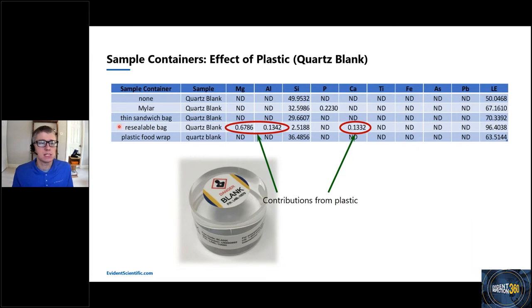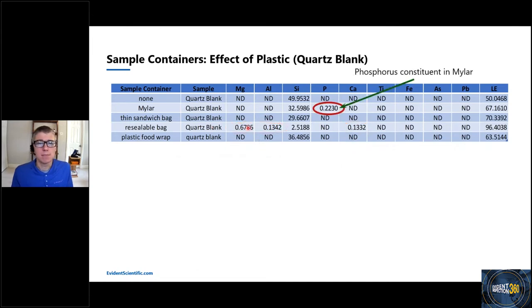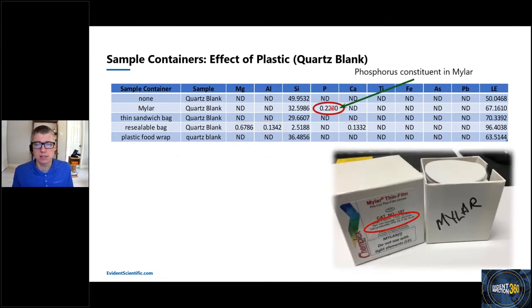First of all, you take something like a resealable bag, and by resealable bag, I mean something like a Ziploc bag, moderate thickness plastic here. Quartz should be about 50% silicon and about 50% light elements from the oxygen by weight. But when you test through this resealable bag, we're actually getting magnesium and aluminum and calcium reported, because we've got magnesium and aluminum and calcium in the plastic itself. Take something like mylar. You have some phosphorus in the mylar, as well as other things. There can be calcium and iron, antimony, and zinc from the catalysts in this mylar.